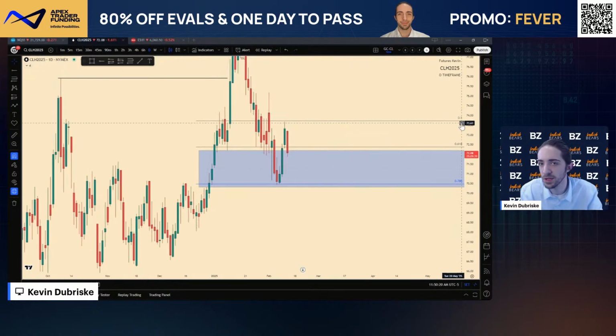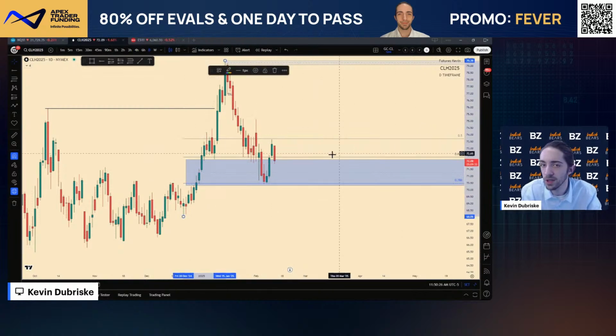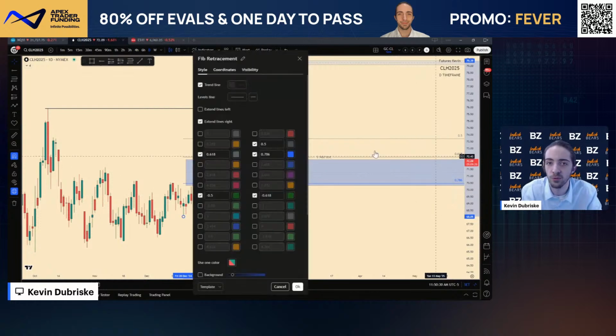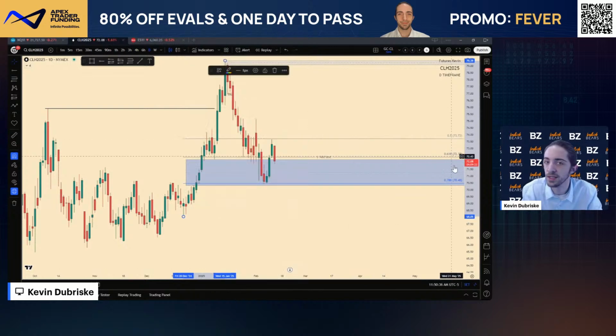So that's sort of what I'm looking for on crude. We had a strong Fibonacci level hold. I might want to use the 61%, which now lines up with the 72. And what we could do is we could go into settings and we could show prices. So now it tells me exactly what price it's at. So our 61% is at 72.38, which is near my 72.50 level I wanted to see us hold.